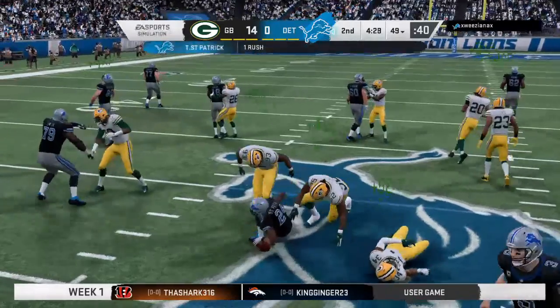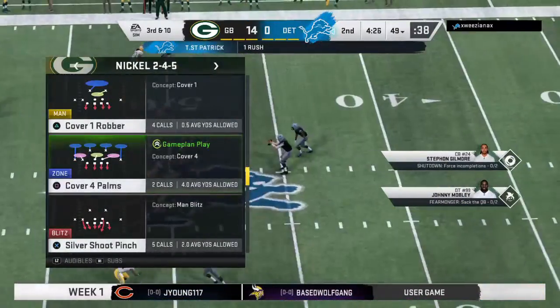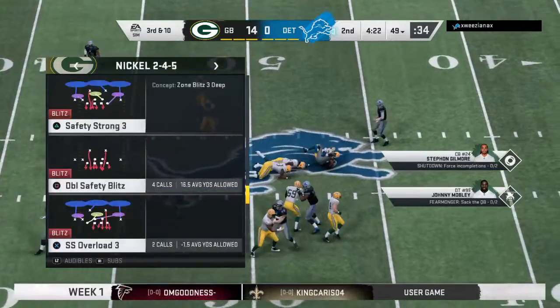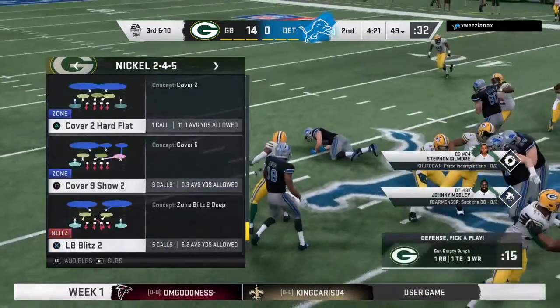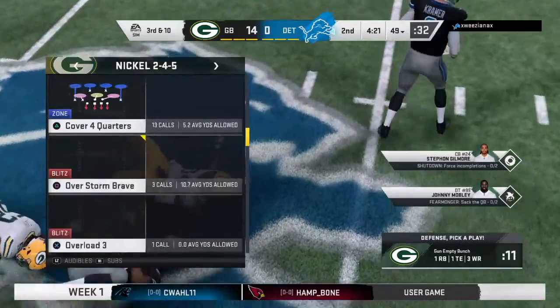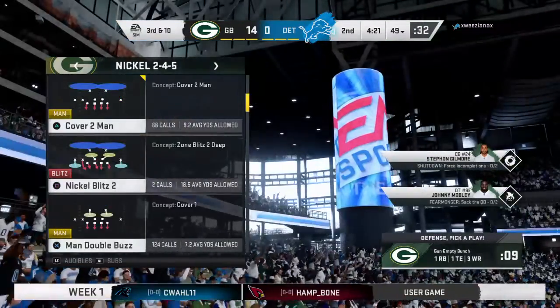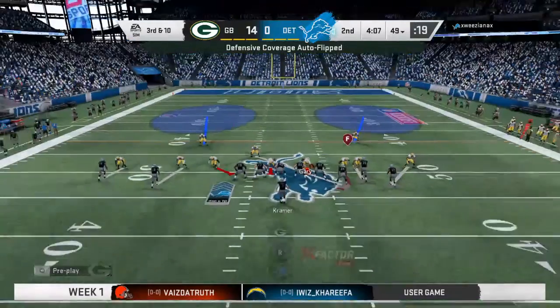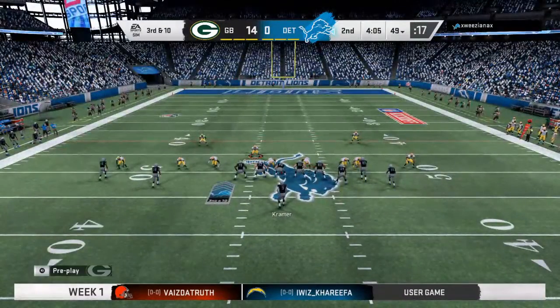And running room scarce here. He's going to be stopped in his tracks at the line of scrimmage. No gain on that one as it brings up a 3rd and 10. The Lions on 3rd down, they've hit 2 for 4 thus far. This is 3rd and 10.